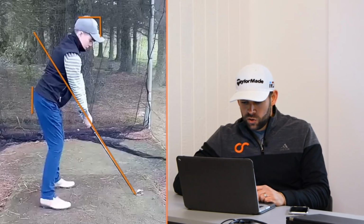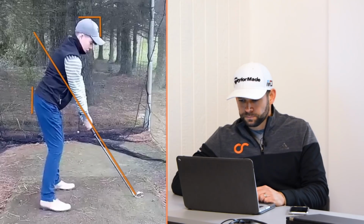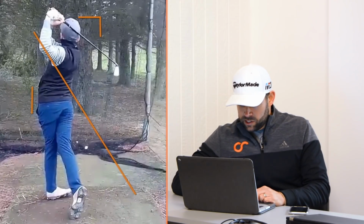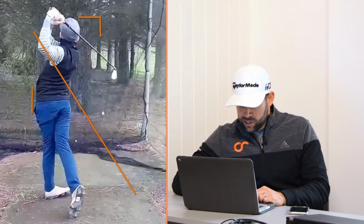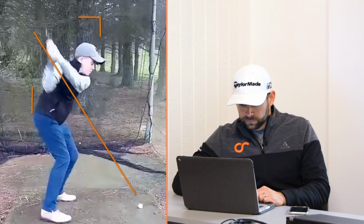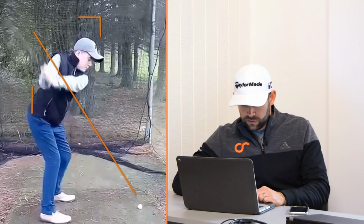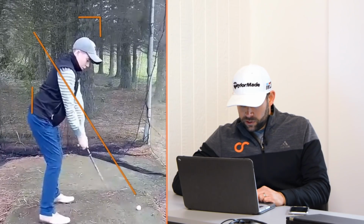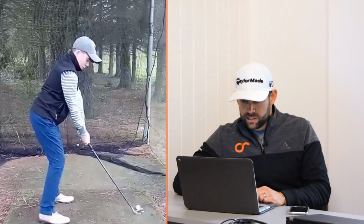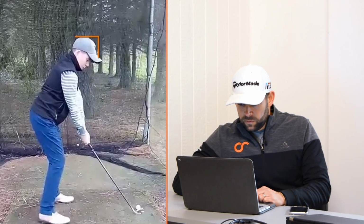So if we just play this through first of all before we slow it down. Okay, as you can see, I needed to readjust where my lines were. So let's get this back to the start. Okay, let's find the start of Arden's golf swing, which is just in there. I'm going to get rid of all those lines because they were not in the right place, and we'll put them back on again.